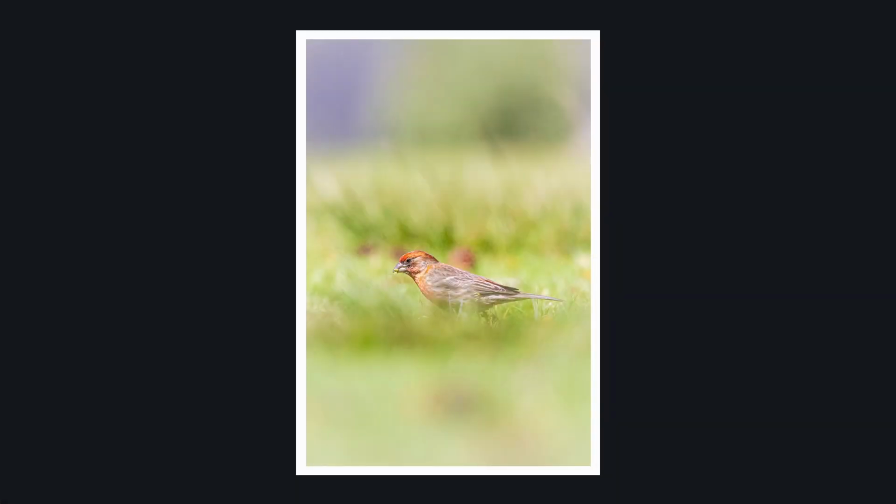For me, I think my shot of the day has to go to the one of the finch just searching for seeds in the grass. I don't know, I really like that one.